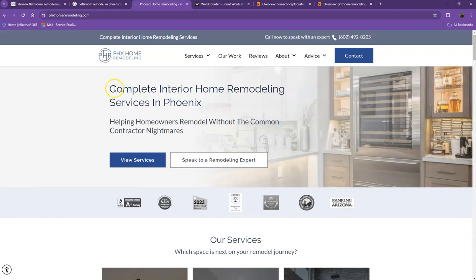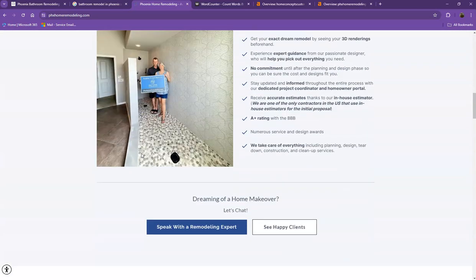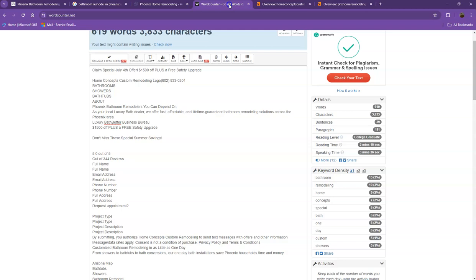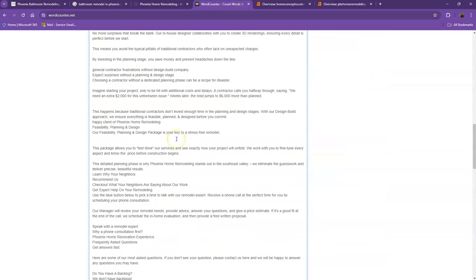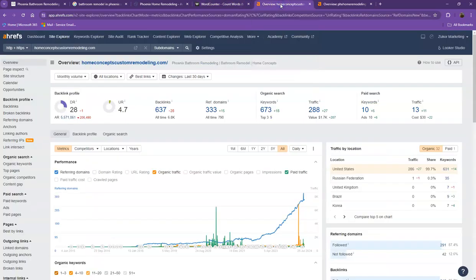So looking at their website, they also have their logo at the top. They have their call to action. They also have pretty good photos, the services they offer, good amount of content, and a pretty good portfolio as well. So let's see how many words they have on their homepage. Well, for their website, they have 985 words, which is a better number. So if you add more words into your homepage, the higher the chances of your website being considered by Google as a much more trustworthy website. Let's move on with the numbers.